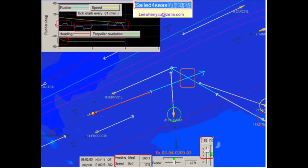Okay, after this is the situation after 3 minutes. We just mentally calculate. The second crossing vessel, number 17, seems to arrive at the collision spot at the same time as on ship. So we are going to have to do something to prevent the collision situation. So what are we going to do? Let's see the master's reactions right now.